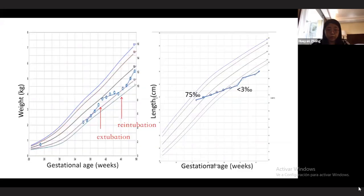Now, I've used this example before too. This is a baby we attempted to extubate multiple times. And when we looked back at his growth curve, we realized we actually can make out when he was extubated without knowing the exact date. You can see the growth trajectory actually changes after we extubate the baby. His blood gas was okay. He could maintain his oxygen saturation, but he was not growing. And he had significant work of breathing on non-invasive support.